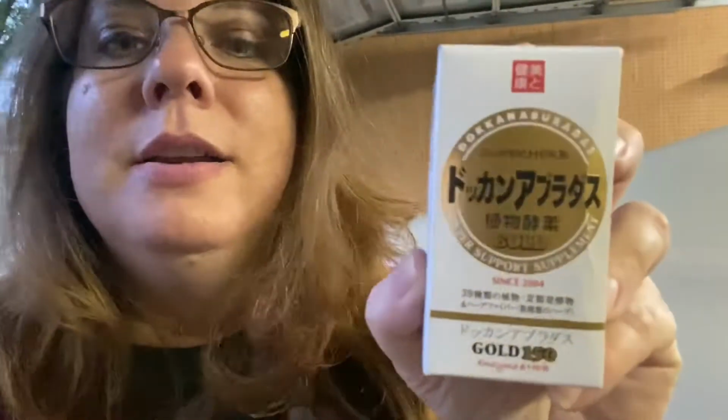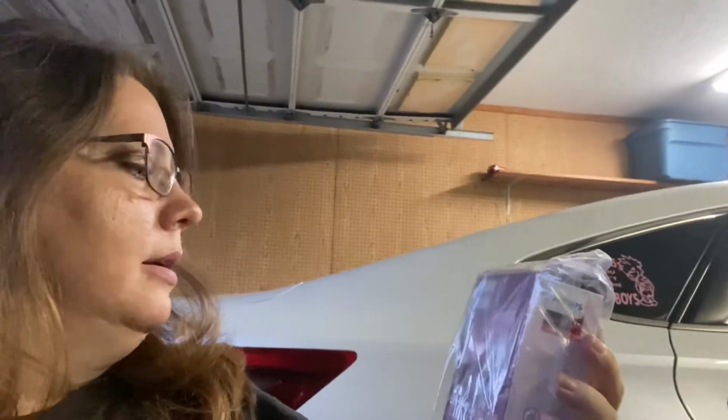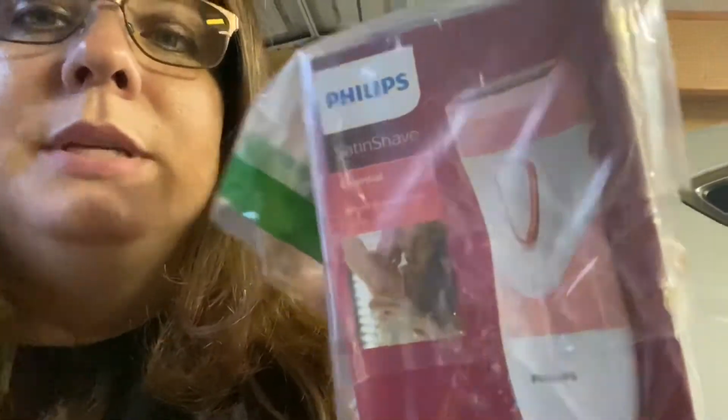Okay, next I have this. I don't know what it is. It's in a different language. It says gold, enzyme and herb. So I don't know what this is. This sounds like it's broken or something, not packed right. It's Philips, and it looks like it's just a razor, which those sell pretty good.